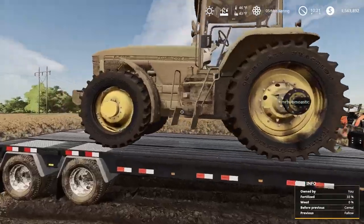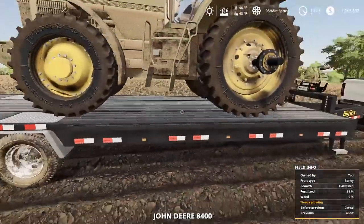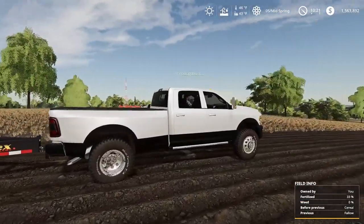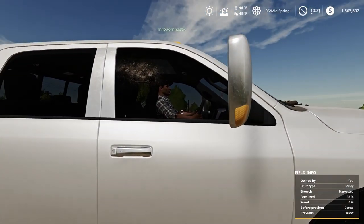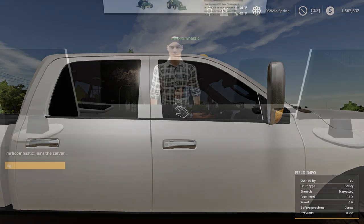Perfect. Hop up in there and set that parking brake. Right, that's set. All right, get the ramps up. Save quick. All right, well, I'm gonna head out in the Kubota. I'll meet you up at the dealer.